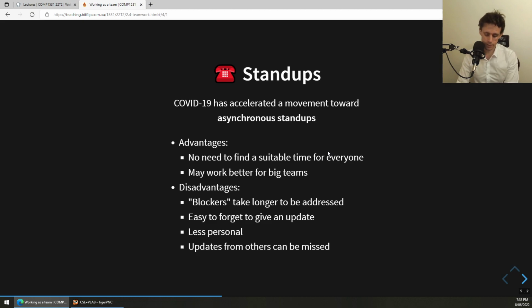Now, when it comes to stand-ups, normally these used to be done at work. You turn up to work, 11 a.m. might be a time for a stand-up. It's like before lunch. Some teams do it at 8:30, 9, 9:30, 10, 10:30.